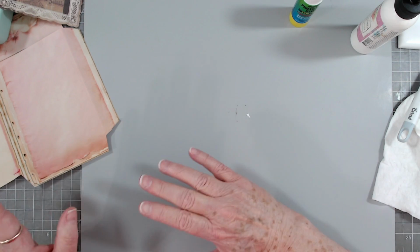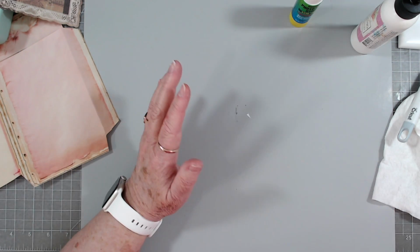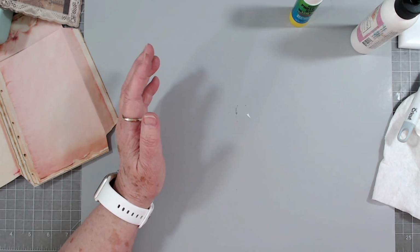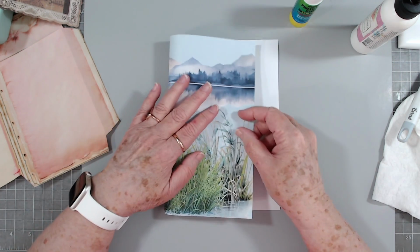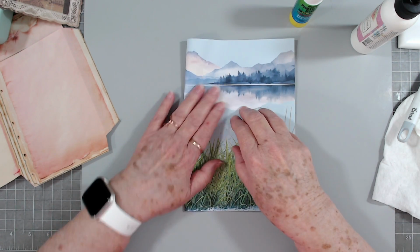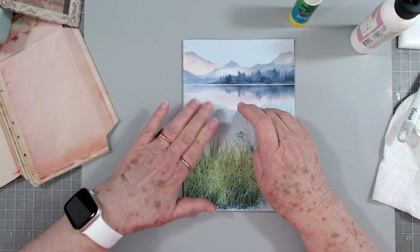Now, you do not have to make one the full size of the page. If you don't want to use that full size of the page, then don't worry about it. You can cut the page down, but I kind of like them that size. They still go in my journal, and they'll hold lots of goodies.